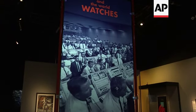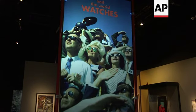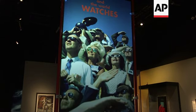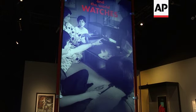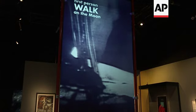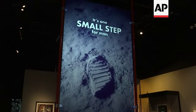Liftoff. We have a liftoff. 32 minutes past the hour. Houston, Tranquility Base here. The Eagle has landed. Roger 20.